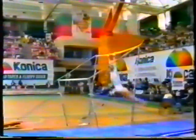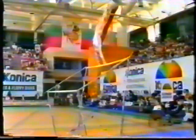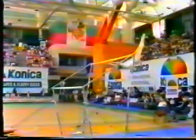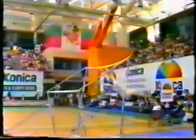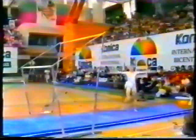In fact, a movement that originated on men's horizontal bar and has been adapted to the women's apparatus. Circling to handstand, beautiful giant swings, extended body, double somersault. Oh, a good routine, a small step, but a good routine.